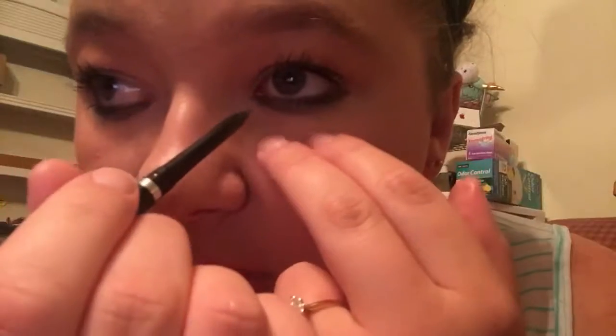And now before I go, I'm going to go ahead and touch up that eyeliner on this side because it looks like it did come undone. Sorry, that would have been horrible if I wouldn't have done this.